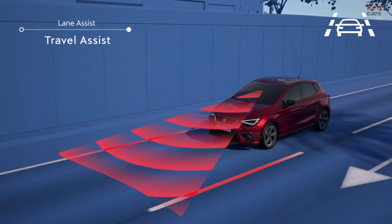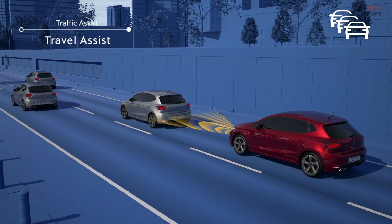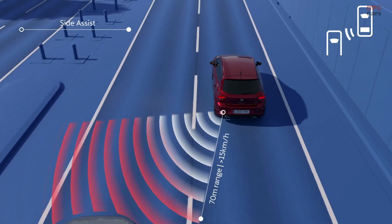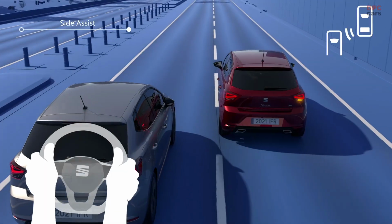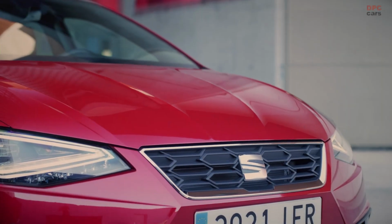For example, the new Travel Assist that combines adaptive cruise control with lane assist, enabling semi-automatic driving no matter at what speed you're cruising. So the cars read the road and maintain a safe distance from others around them? Exactly, and the side assist, which is new for the Ibiza and improved for the Arona, notifies you when a vehicle is entering your blind spot. The car also reads traffic signs and lets you know if you are going too fast.